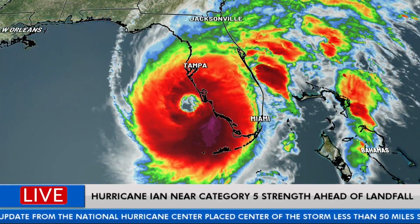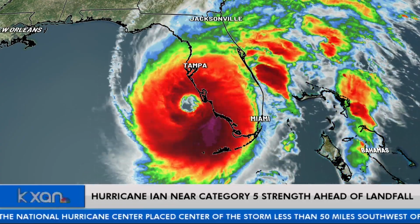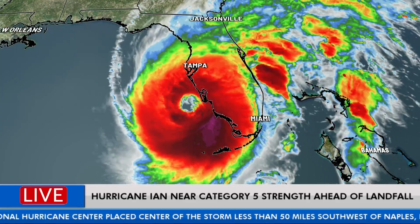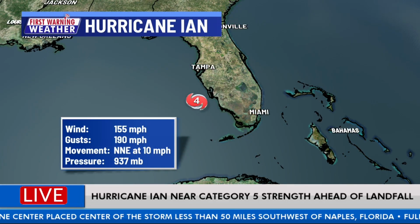We're on high-end alert here of devastating impacts from Hurricane Ian. You can see this thing is just a monster. Not only is it intense in strength, but it's also big. I mean, look at some of those outer bands stretching into southern Georgia, and it's still impacting portions of the Florida Keys.